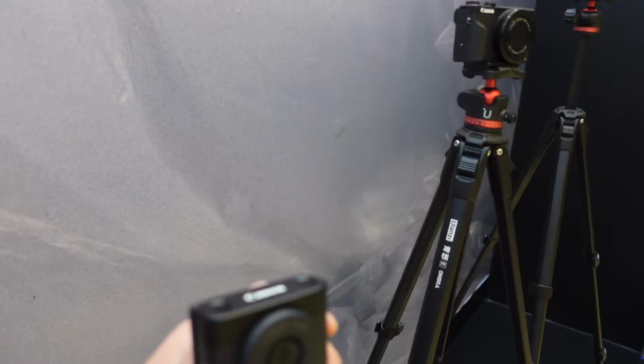Hello guys, so today it's another vlog and today's vlog we have these three Canon vlogging cameras. This is the best vlogging camera in 2023 that you can buy in Canon. Yeah, Canon brand. So today let's check the quality one by one of these three Canon vlogging cameras.